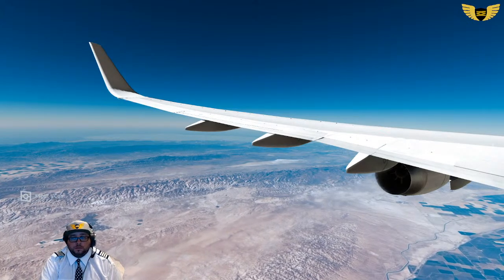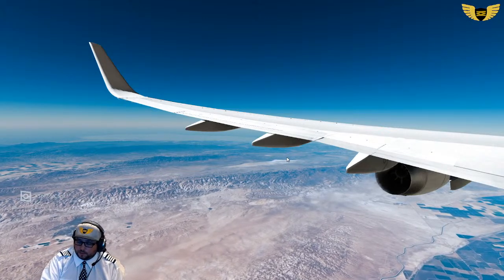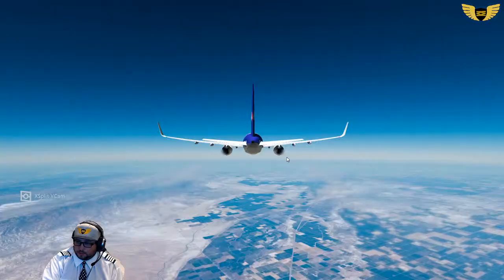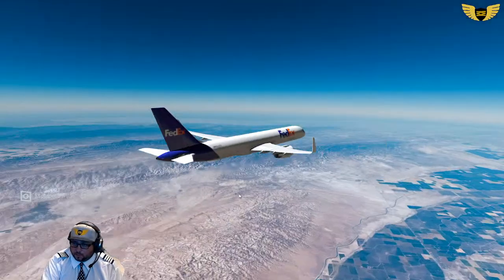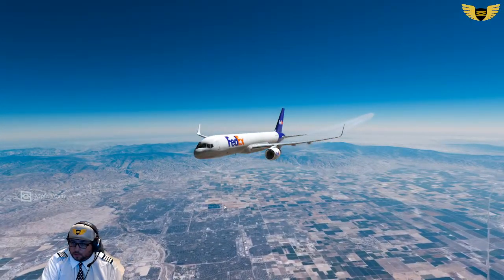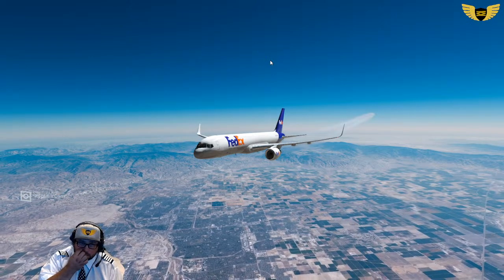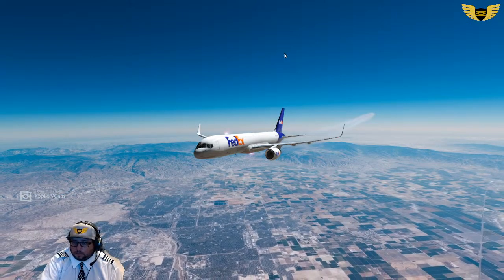Like I said, about 15 minutes and we'll be starting our descent here into San Jose. Pretty smooth flight so far, so yeah, a good flight. Checked out the new scenery in Victorville. Everything looked pretty good. Recommend the scenery.